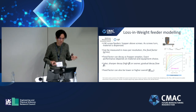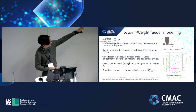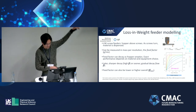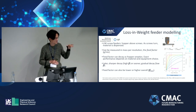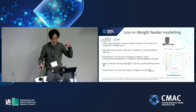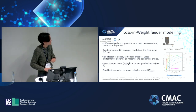Now, depending on what kind of powder you have, you can get varying performance in this feed factor, and that's described in the various colored curves you have there. I'll focus on these one at a time, because there's quite a few things going on. If you look at the red curve, that's a beta value, one of the model parameters, of 50. This means that you have a very stable feed factor for quite a long time. This is plotted against hopper fill fraction. So as your hopper is emptying, even though it's getting emptier and emptier, you're still getting pretty stable mass flow. And then obviously as you run out of material, it stops.